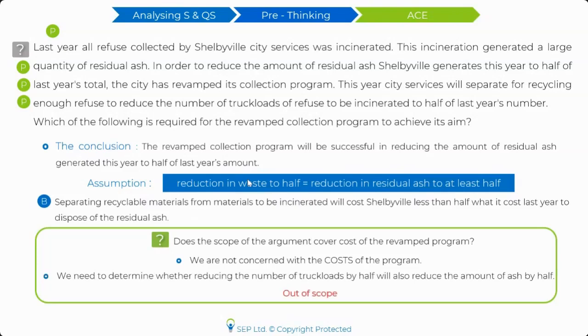And again, you can see by defining the scope, you can eliminate some of the choices. And I'm sure those of you who chose B have already seen why B is incorrect. It's not about cost, guys. The aim of the program is to achieve reduction in ash. What it costs is not the point, not the concern of that. Let's move to choice C.